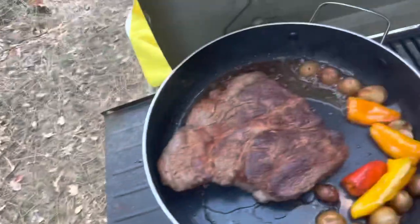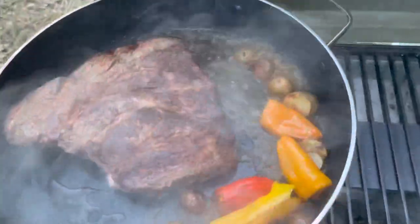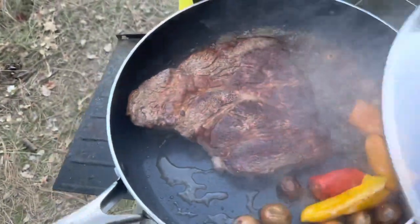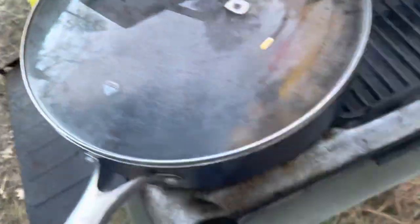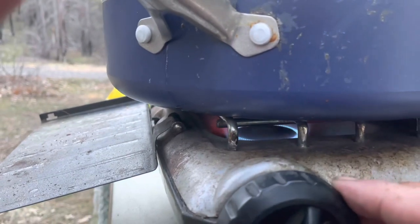This Bohemian. I'm not going to do it an injustice by adding a little bit of water to this and putting on a lid. I'm still going to get it down to a medium rare, but I'm not going to burn it. So, put a little bit of water in here. Get some steam action. Hit it with the lid. Turn down the heat. And you let it do its thing.